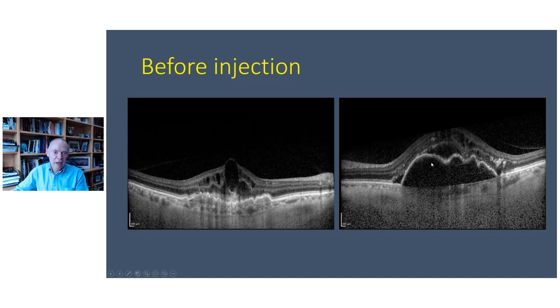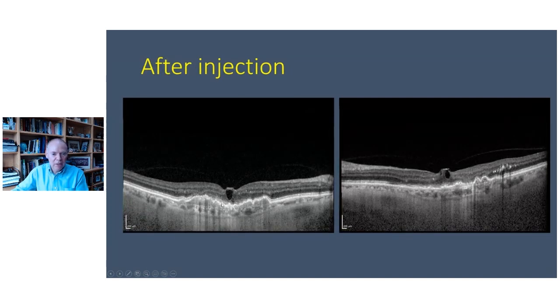All of that fluid swelling has gone away, apart from a little bit in the middle, and the sticky fluid that was there, and some of that elevation of those cells has disappeared, but a very dramatic change on the right, with all of the fluid going away and that great big blister disappearing almost completely. It's quite an unusual response. It doesn't always happen like that, but this is a fantastically good structural response to that single treatment.